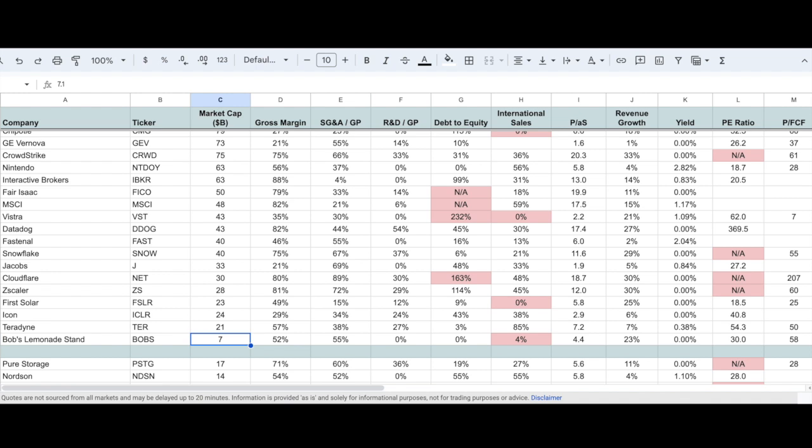They have gross margins of 52%. These are healthy gross margins and show that Bob's Lemonade Stand has some good pricing power. They're only spending 55% of their gross margin on selling, general, and administrative expenses, which shows me that while they may be paying for advertisements and good sales staff, they're not overpaying for those things. They don't spend a dime on research and development, which shows that they have a product that they can keep producing over and over again that people are going to keep using. I like to see that.